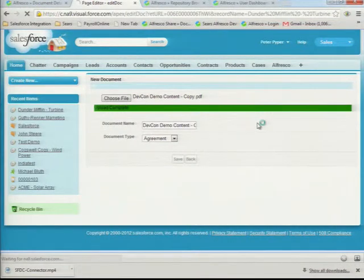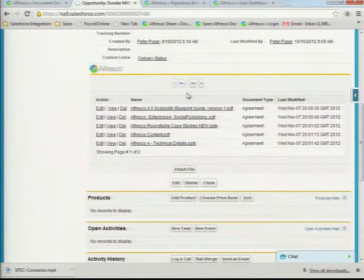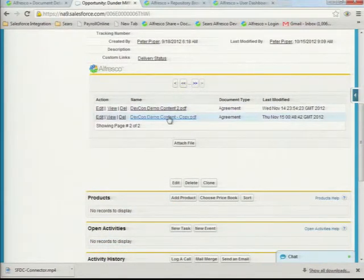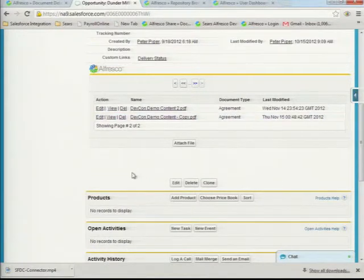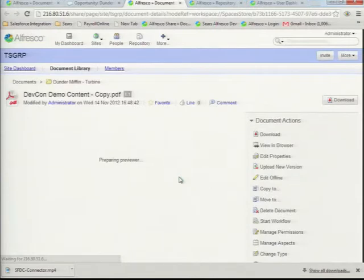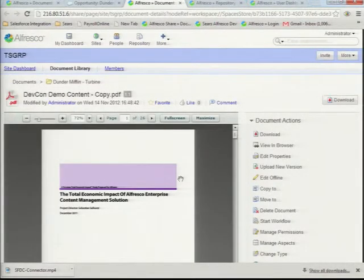And so this isn't actually uploading into Salesforce. It's saved directly into Alfresco. If I go to the next page, there's the document. Obviously, the metadata about it is stored. It's coming from Alfresco. If I want to view that document, it actually links back to the Alfresco instance that it's been uploaded in. And you can obviously see the document.